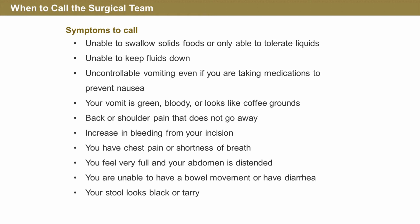If you have chest pain, shortness of breath, they could be signs of a lung or heart problem. Please let us know. If your abdomen becomes quite distended or full and you're feeling significant bloating, let us know. Your stomach may not be processing as fast as we want it yet. Finally, if you are having a lot of diarrhea, I'm talking going to the bathroom 4 to 6 times a day, please let us know that. There could be a sign of an infection or something else going on that we would like to know about.